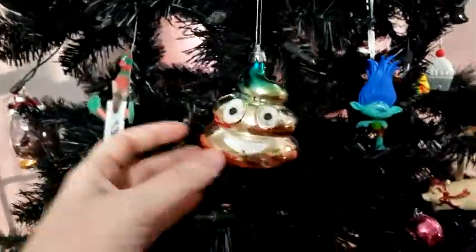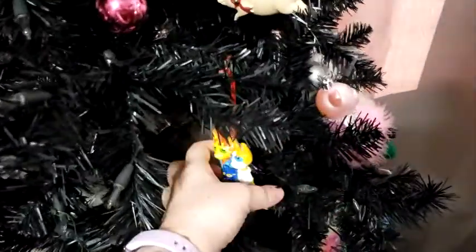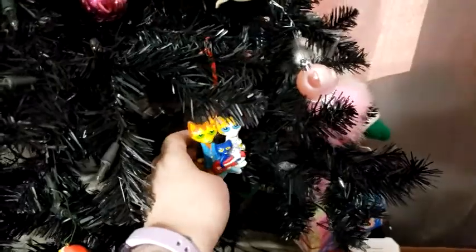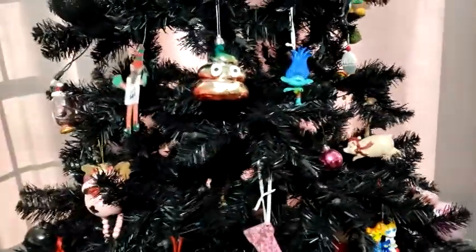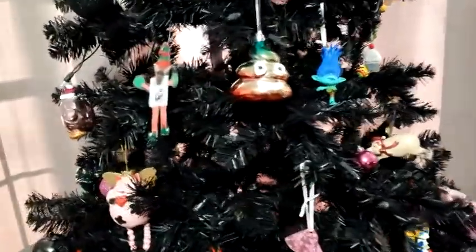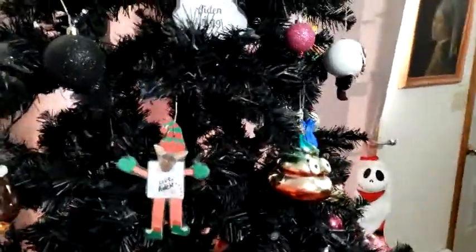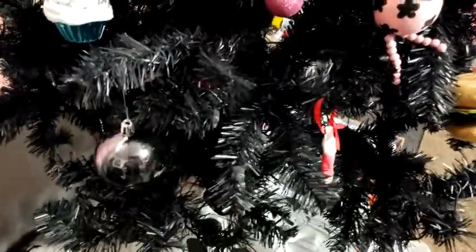Like we have a rainbow poop, and we have a plush cheeseburger, and Pete the Cat and his mom and dad. He hasn't picked one this year yet. What was last year? Last year was the Youngblood one, and that one is not on the tree yet because I don't know what I did with it. Oh, it's up on top. I have to take it down and put it over here with all the rest of the ornaments that Aiden has picked out.